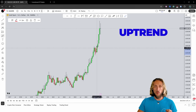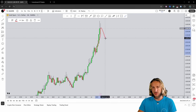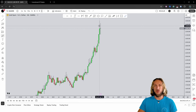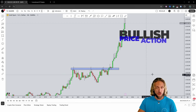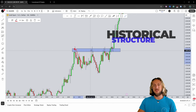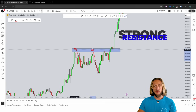The last move was this impulse to the upside, so the next logical step would be to first see a correction and then the continuation to the upside. And let's also keep in mind that all this push to the upside and this uptrend has developed as a break, retest, and rejection to the upside of an important historical structured zone, because this level was already acting as previous monthly resistance for quite a few years, all the way back from 2020.